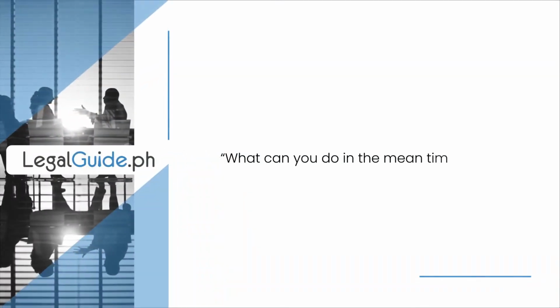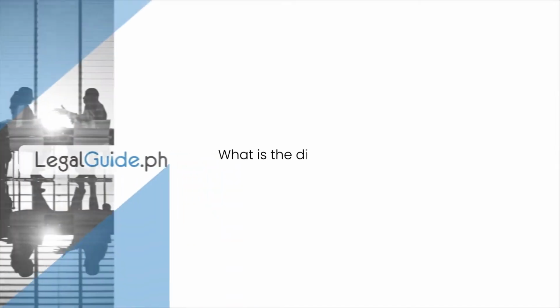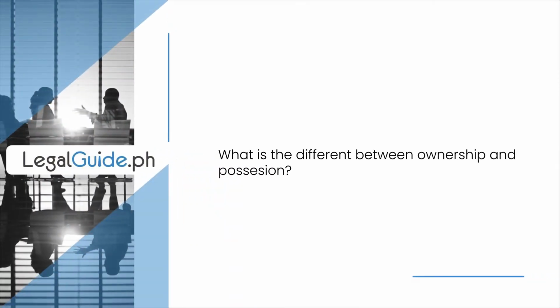Now, another section which I include in a contract to sell, this is also important. What can you do in the meantime? Remember, I said that there's a gap between the time that you agree to purchase and there's full payment. Depende na naman to sa negotiations, because there are some sellers who are okay with letting the buyer use the property. So let's talk very quickly about the difference between ownership and possession.